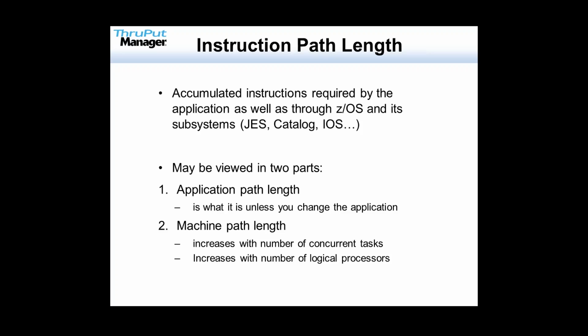Now in the mainframe, a simple example is a transaction that deposits money into an account. The basic instruction at the CPU level could be add the contents of register 5 into the contents of register 6 and store that result in register 7. You could think of this as the application path, which can only change if you change the application. But it's not that simple.